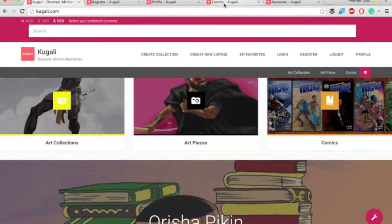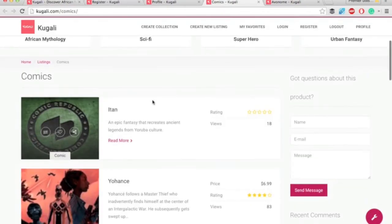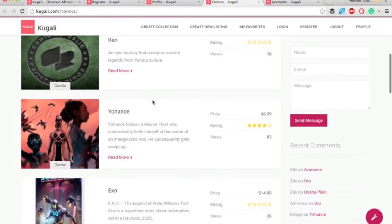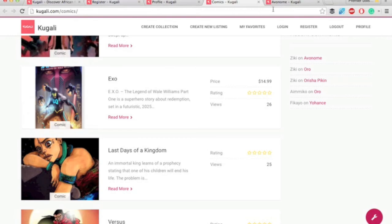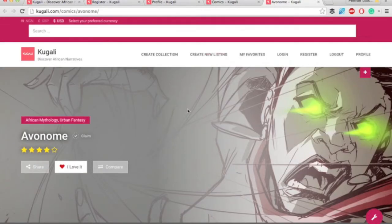It will take you to a list of all of the comics on the website, and then you literally just scroll down and click on anything that piques your interest. So if you click on a comic book, then it will take you to a page like this where you get a more in-depth understanding of the comic.